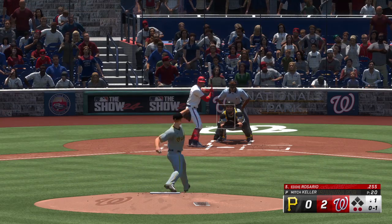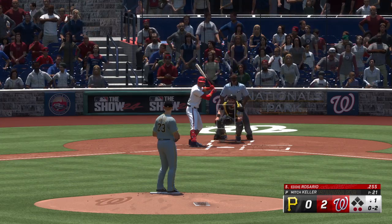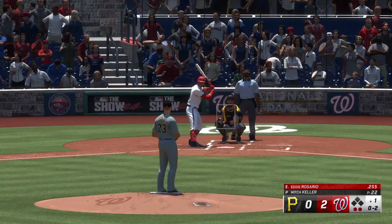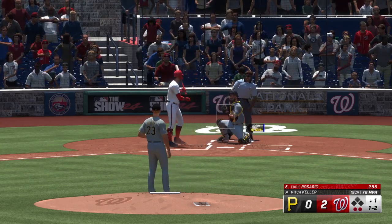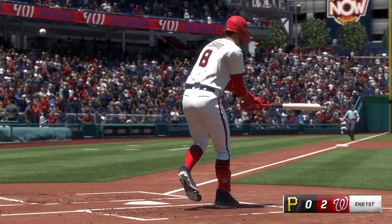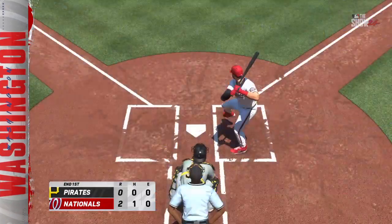The windup, the pitch. Gets a piece, and it stays 0-2. The wind and the pitch. Not even close there. And that is ball one. Swing and a miss for the strikeout. Blew the express right by his bat for strike three. Nats pick up a pair in the inning on this two-run homer. And it's 2-0. You're watching Major League Baseball exclusively on the show.